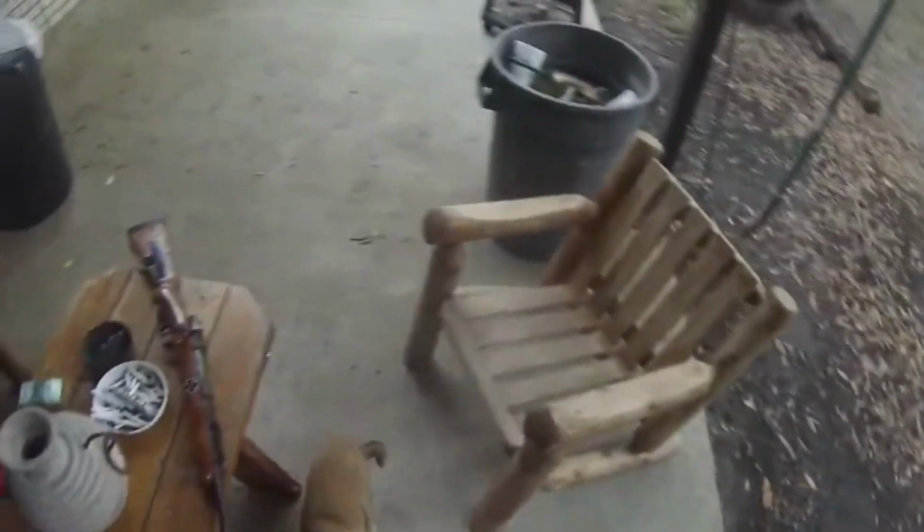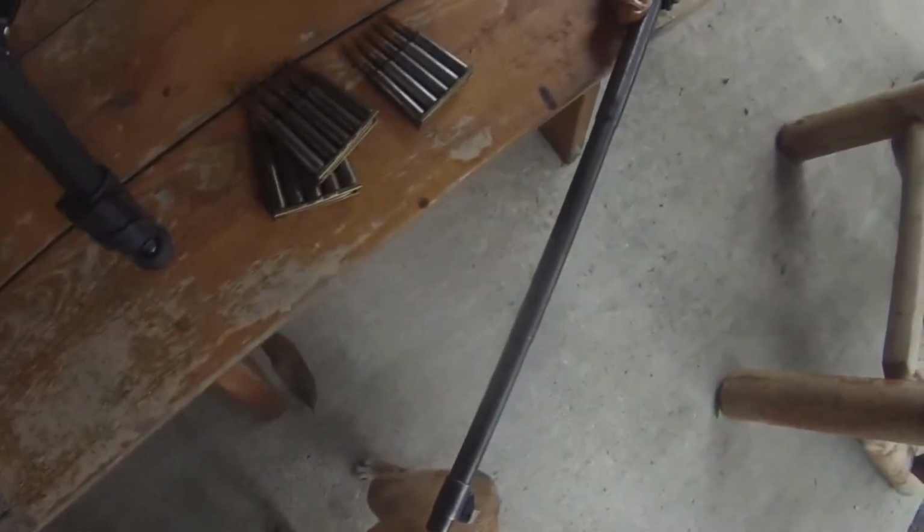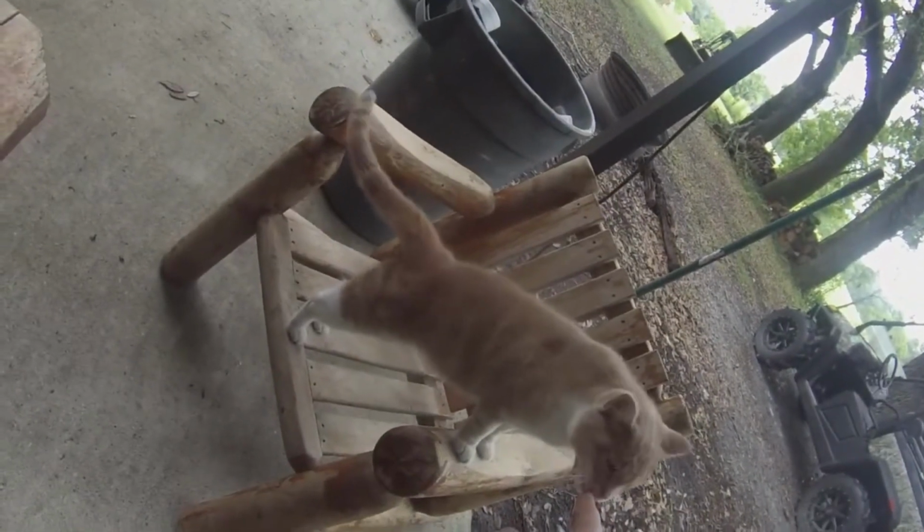Hi, dog. Hi there. How are you? You're a cute little bastard, you know that? Hi, cat. You're also a cute little bastard. You know that? Yes, hello.